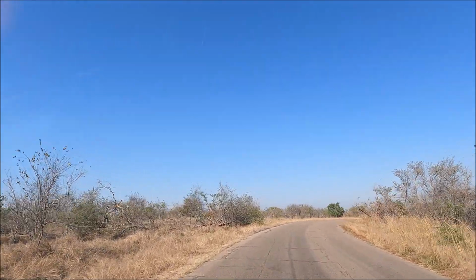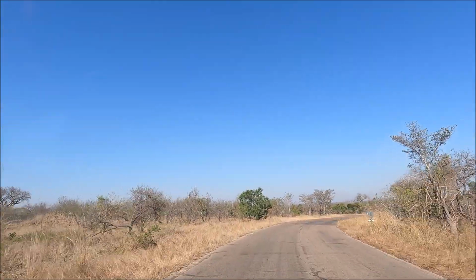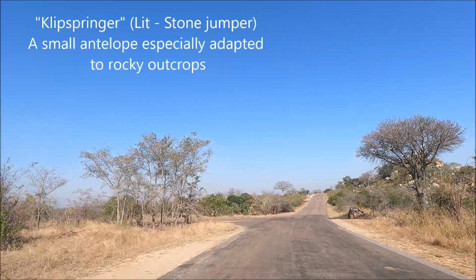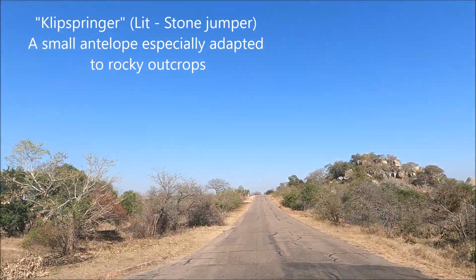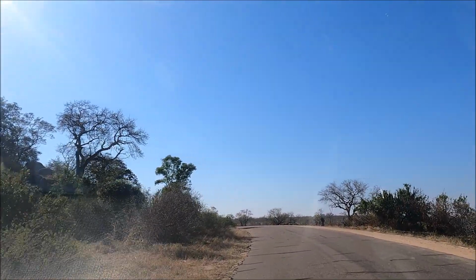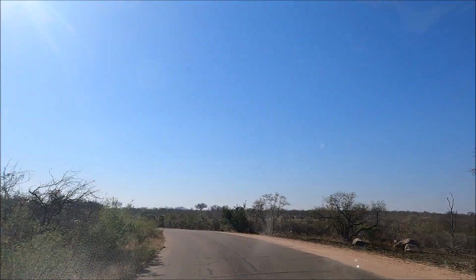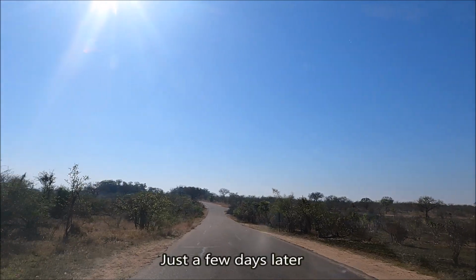We're approaching one of our favorite little koppies. It's a granite outcrop, about 30 k's I guess from Skukuza. What we like about this place is we often see klipspringers up here. So I'm going to just go past the turnoff, go have a look quickly, see if we can see any klipspringers on the rocks. None today, but we're going to be in the area for about 8 days, and I know we're going to see one. So when we do, we will show you what they look like and how they perform here on these rocks. They're really, really pretty little antelope.